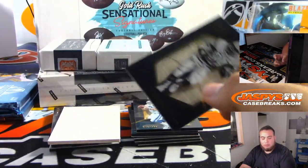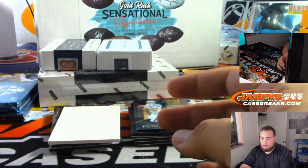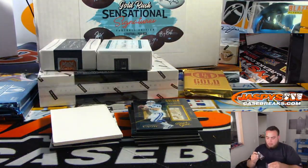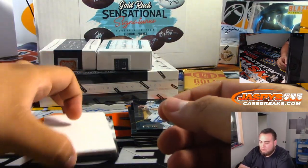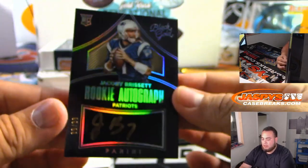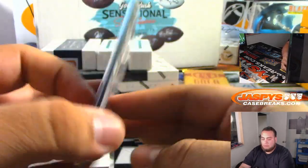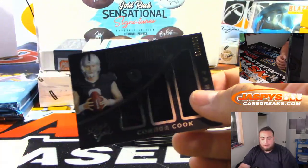Houston Oilers, that'll be going to the Tennessee Titans. Titans Motherlode Derrick Henry to 199. Jacoby Brissett, Black Gold Rookie Signatures to 99 for the Patriots. And Connor Cook Motherlode relic for the Raiders.